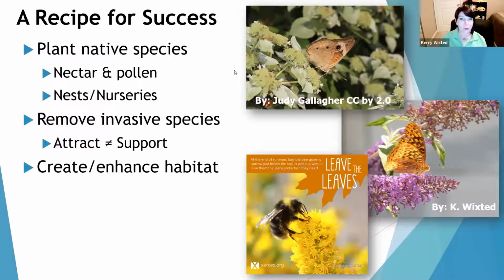So the things that I'm going to go over tonight include planting native plant species that are going to be able to assist with nectar and pollen for different pollinators here in Maryland, as well as thinking about using those native plants for nests and nursery sites. I'm also going to talk about removing invasive species, and invasive species are non-native species that cause problems.